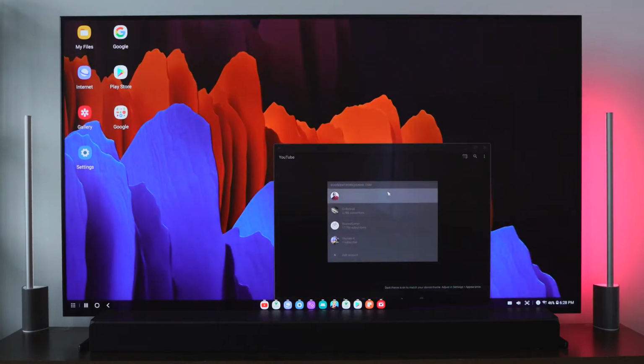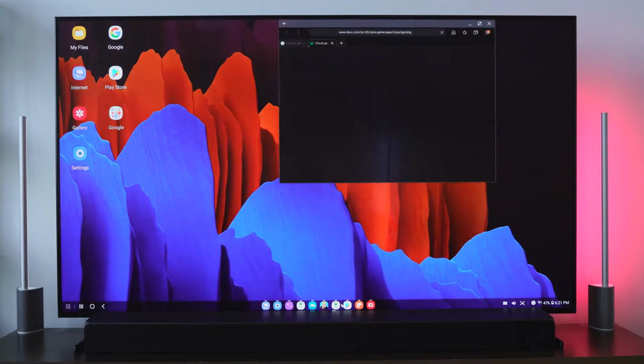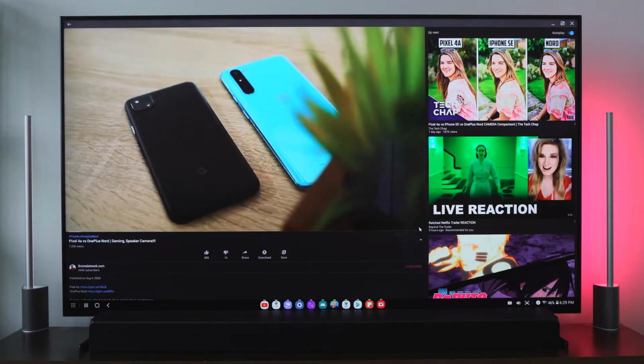So DeX was a great feature where you could plug in your Galaxy device and it gives you a desktop-like experience. Now you can do it wirelessly from your couch and cast it over to your TV, say. And you've got the ability to navigate around, browse the web, watch videos, all that kind of fun stuff.